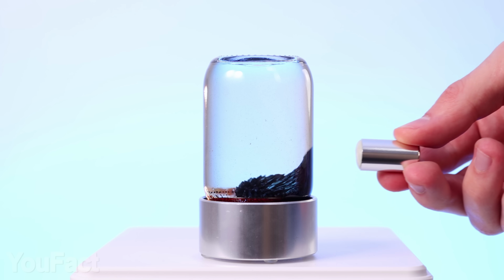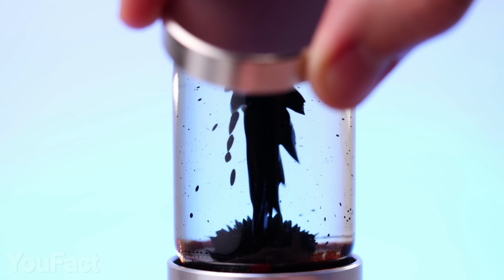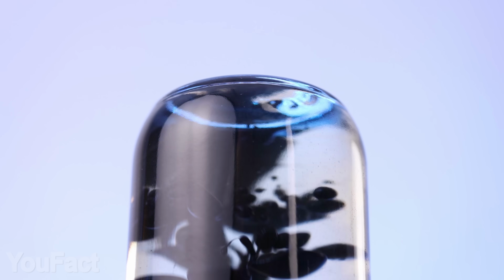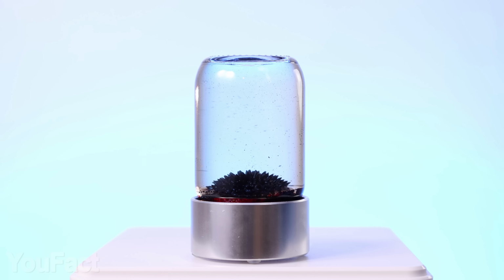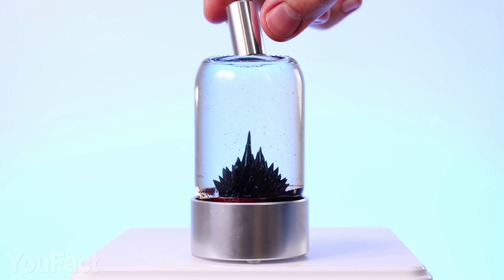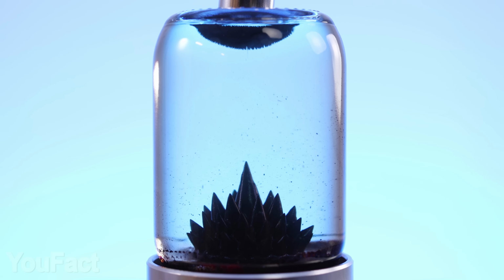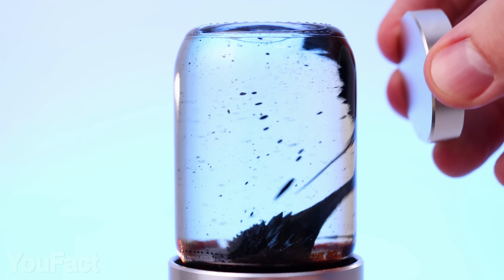Take a look over here. Just hold the magnet close to the glass and watch some of the liquid following the movement of your hand. Not bad. The moment you put the magnet away, that spiky flower decays into black bubbles and falls down. And here's another great trick. Place the magnet right on top of the kinetic sculpture and it'll create that amazing trickle that rises to the dome. The bigger the magnet, the more active the ferrofluid behaves.